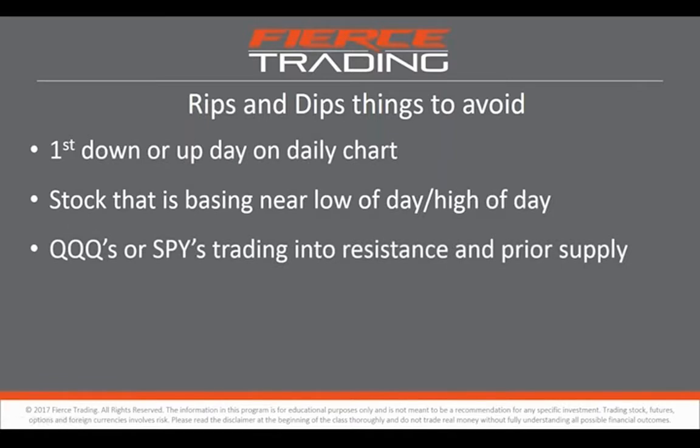All right, and you want to avoid trading into resistance or prior supply with the Qs, right? So let's say the market is at resistance, right? So let's say the market is running up into some resistance right here. And you've got your stock that you're looking to potentially buy because it's dipping. I'll show you, maybe increasing volume right here, even a pretty decent area to the left, which is part of the requirements. However, the market is likely going to pull back as soon as you trigger.